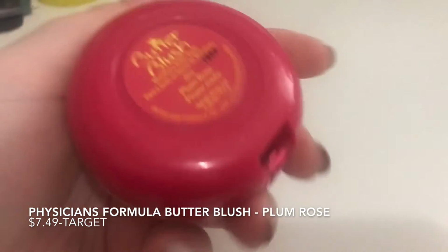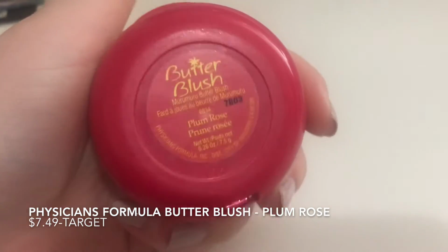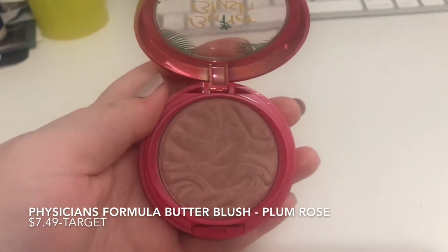For blush, again, I have two blushes. One I use more than the other. So the one I use more is a Physicians Formula Butter Blush in the shade Plum Rose. Love this. It's the natural. It gives you a blushy tone to your skin, but I feel like it's really good for fall and winter. I've been using it so much in the winter, which is right now.